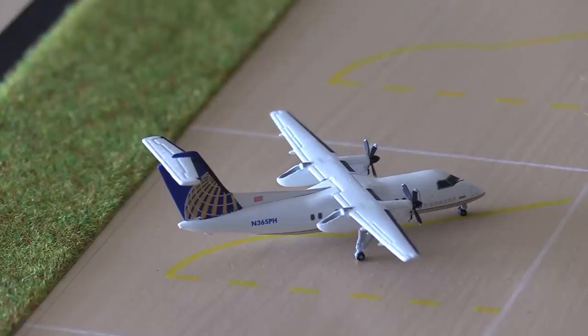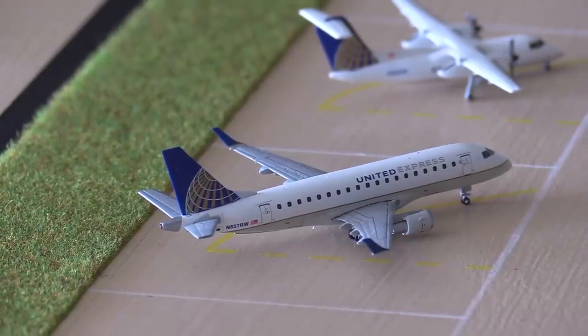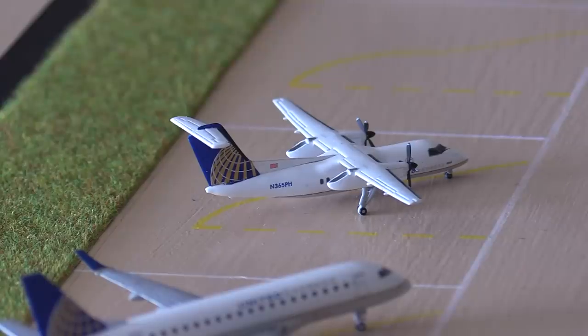Moving over to the United Express area now, we have a United Q200 heading out to Canadian North International Airport, or Shea McGuire's Airport. Here we have a United Express ERJ 170. He's going to be heading out to Atlanta Hartsfield Jackson. Next, here we have a United Express Q200. He's going to be heading out to Norfolk.